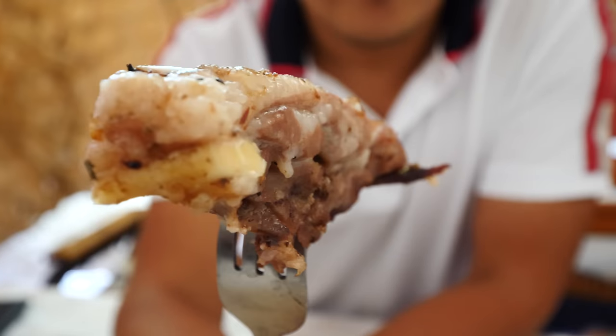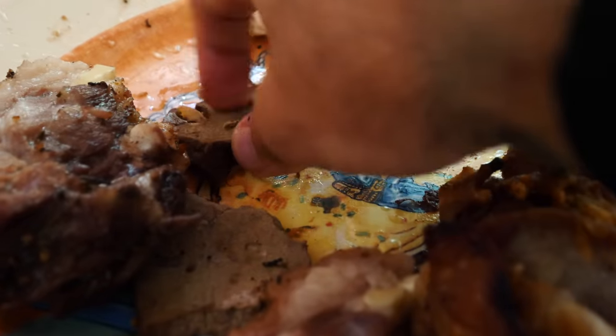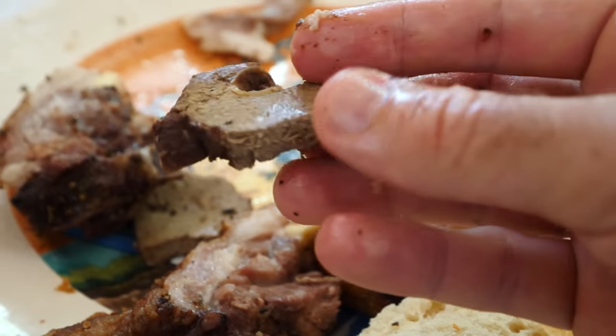How is this good? Might have a little bit of a kidney. Mm. They were saying that we have to eat this fast because you have to eat it when it's hot. When it gets too cold, it won't be as good. I personally love the organs the most. Organs, kidneys, liver. Right here we have the liver. The textures are unreal. Dense. Mm.